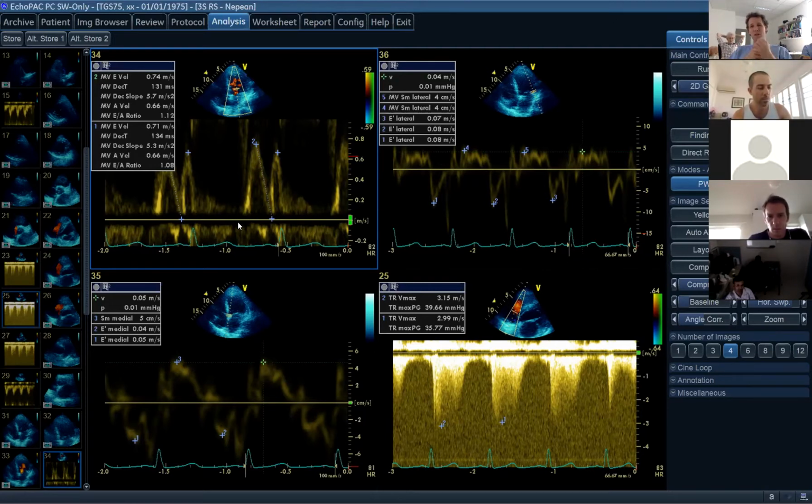I think using single parameters is sometimes not great. And that's why I like these guidelines, where we can use all of this data together to try and make an estimate of what the diastolic function is and whether the left atrial pressure is raised, yes or no. And so I completely agree with everything you said, and it's just a nice way of using all the data that you have available.